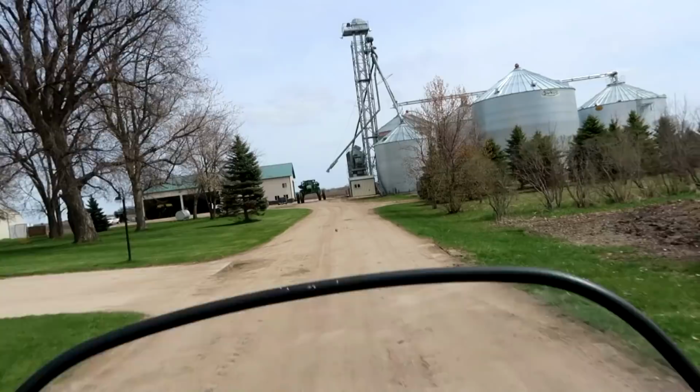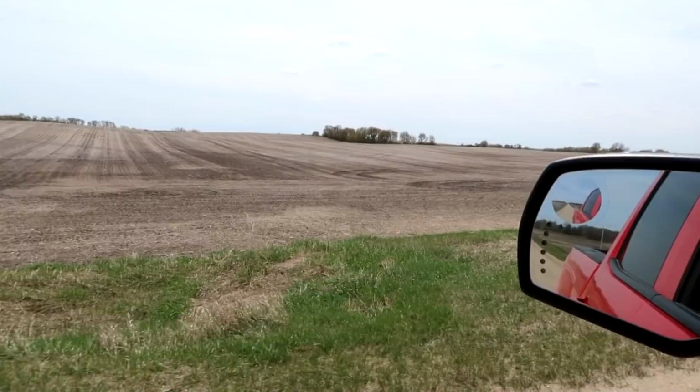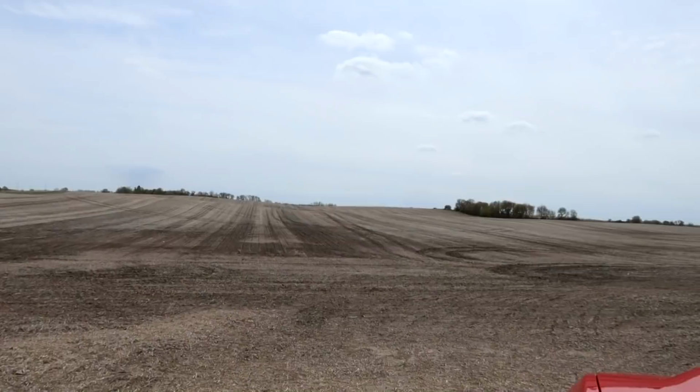It's not wet, it's not dry. I have decided to venture south in search of something drier. This is one of our lighter pieces. You can see we didn't till it last fall. We waited on this one, figuring if it didn't get tilled, it really isn't a big deal. It's always a little wet there. We'll see what it looks like.